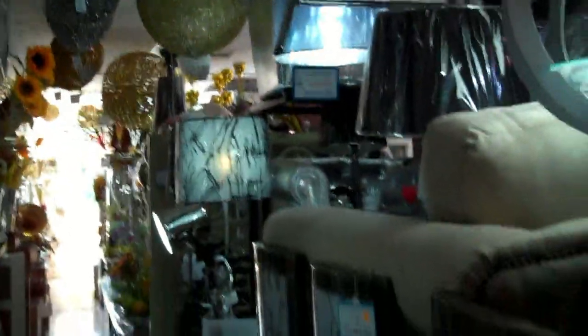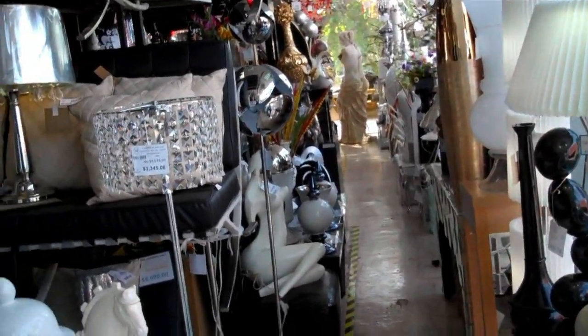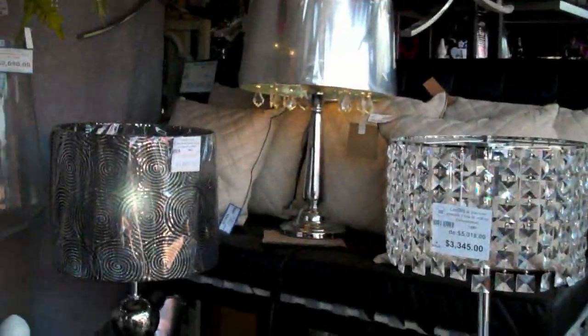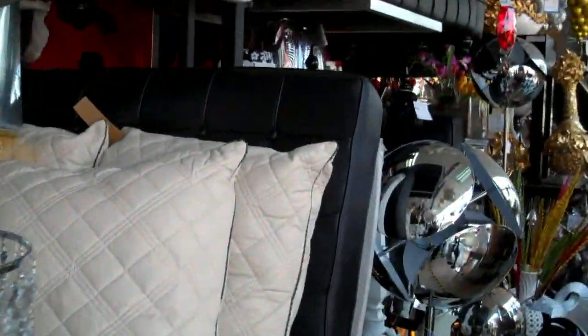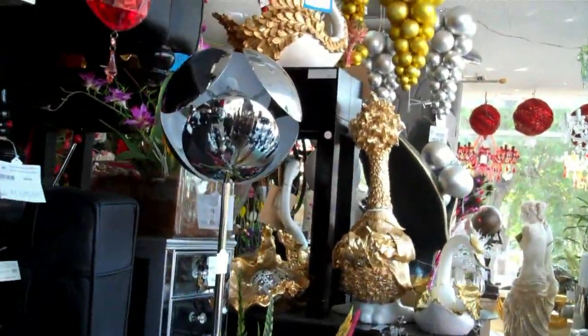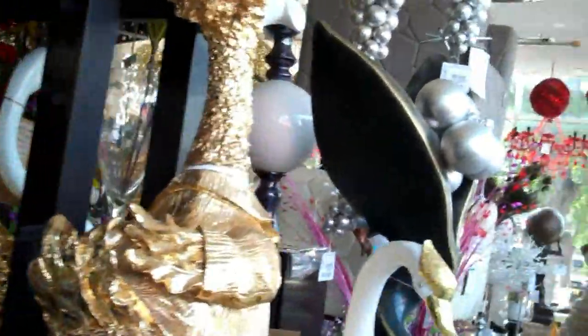I don't know whether my camera got screwed up here, but now I'm kind of back on track. Here again are some of the lamps, from the very conventional modern lamps right down to the avant-garde, so to speak. You can see them here. Again, there's lots of hanging balls and things like that. I know that they're very popular here, and they're kind of nice for Christmas.